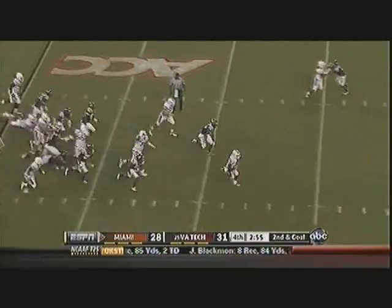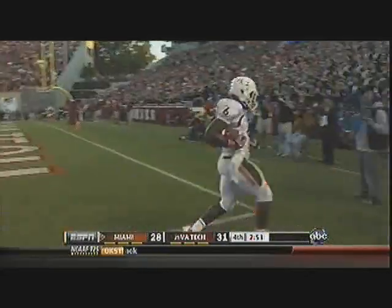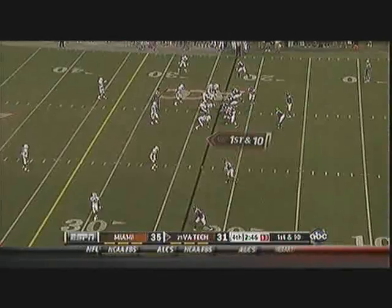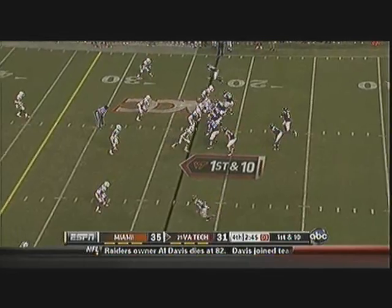Miller breaks through. Lamar Miller on second and goal from the 30. Holy cow. Keep in mind, Logan Thomas in this game, 20 of 22 in passing. He's been red hot.